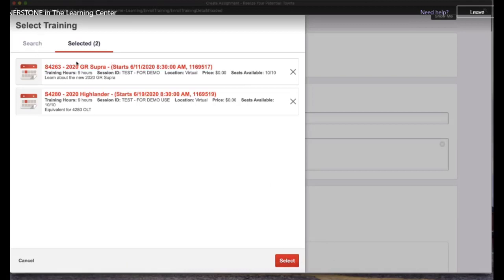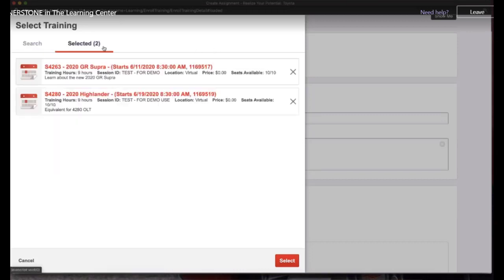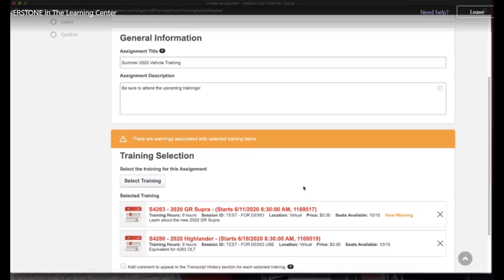Or if you want to go back, all right, I've got 2. I want to add another one. Simply go back. It takes you back to where you last left off. So we're going to leave it for these 2 sessions for now with Super and Highlander. Hit select when you're done. And then it's going to take you back to the main page here.